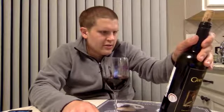I think this might be a Reserva, maybe even Grand Reserva. So long oak aging process. I can tell you that right now. But anyway, getting on to the taste profile.